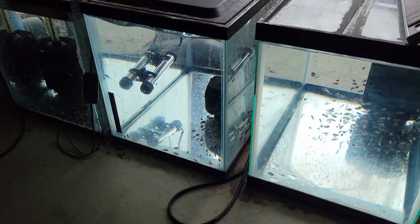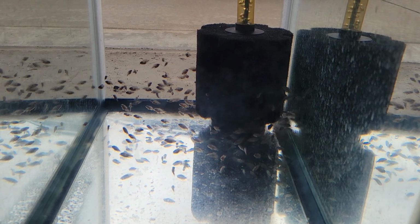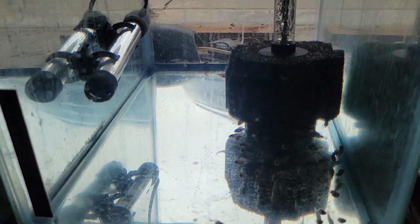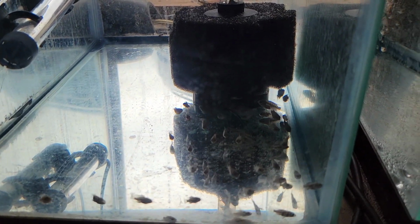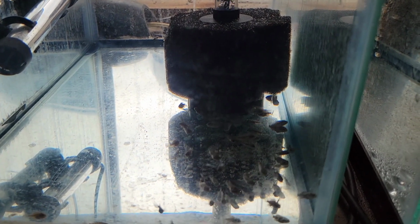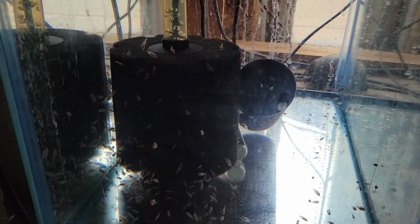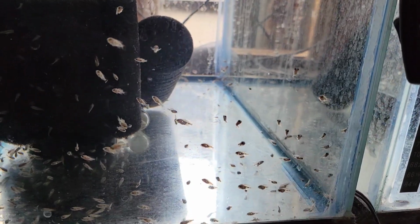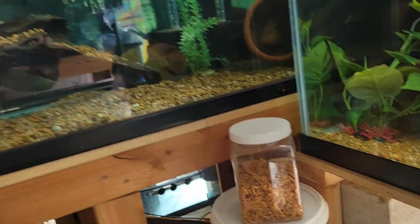All right, down below, 3 10-gallon tanks. On the right, we have more Carpentus. Those will be available after that bigger group is. Middle, we have Festae. These are F1s from my Wildcat Rios, the Ecuadorians. And then again, more Festae, also F1 Rios. So, quite a bit of Festae going out. Now we'll go to the 240.